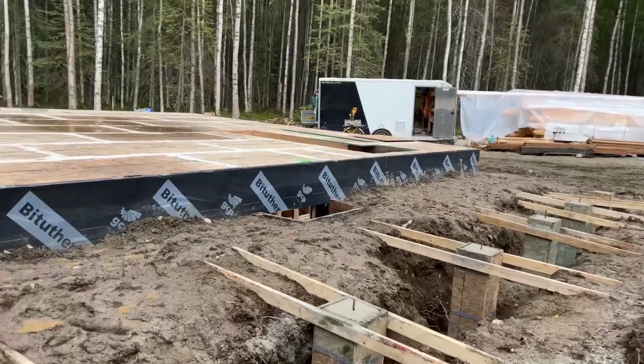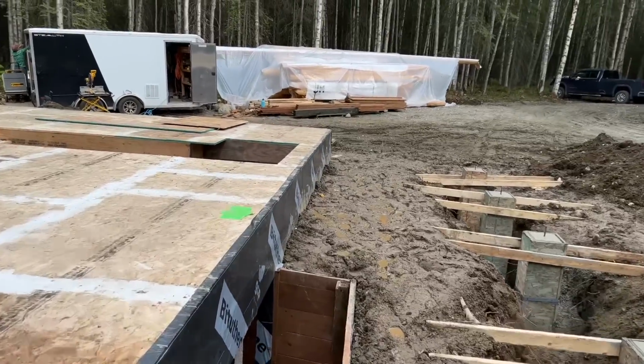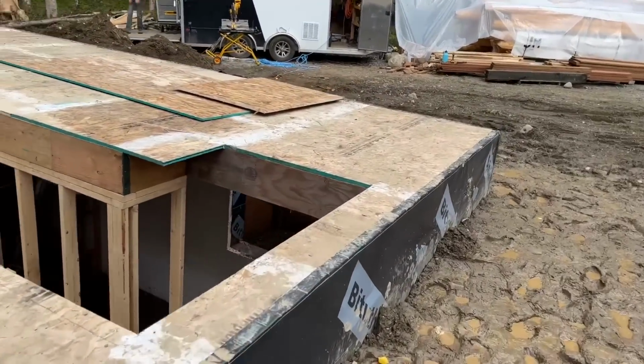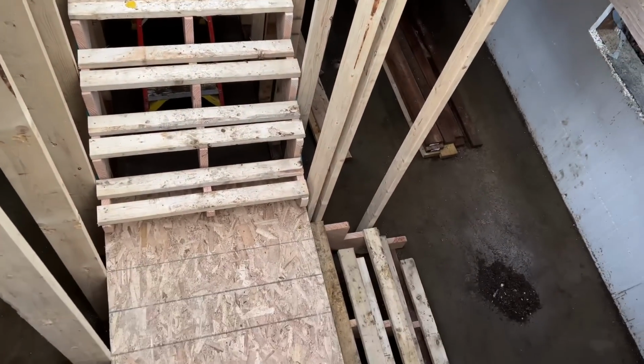And then I got to show you the stairs. We got the stringers in and some temporary steps for now, which is so cool. Now we can walk up and down. There we go, look at that. Very cool.